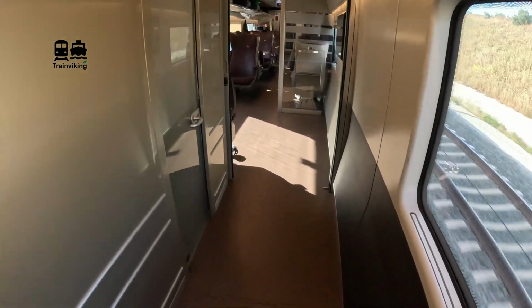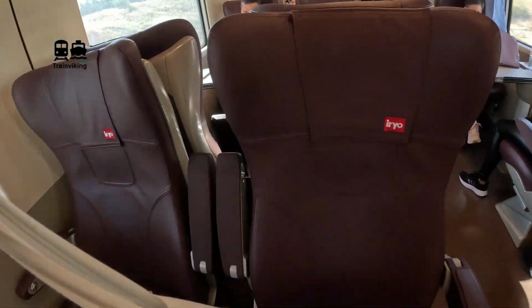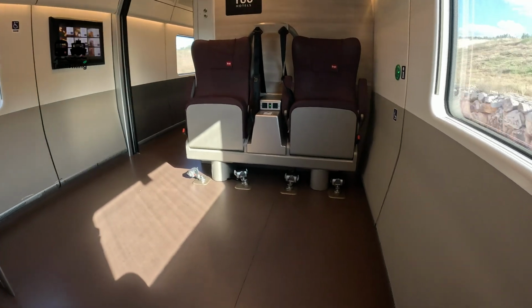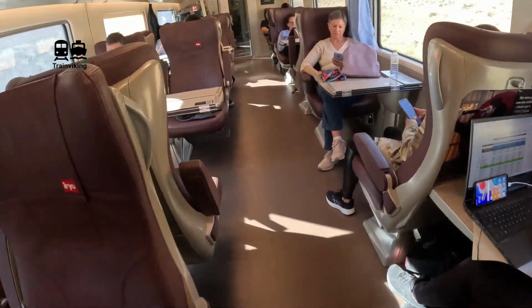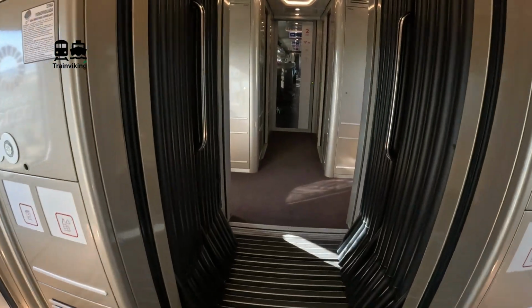Then also in coach number 3 you find the class Singular Only You. And here Only You is related to the hotel, and they're really focusing on people who want to work during the journey. And over here you also find the accessible area. On the screen here on the left, by the way, the menu of the restaurant will be displayed. Well, these were the only seats I didn't test out during this ride. For now, let's move on to carriage number 2 and 1.